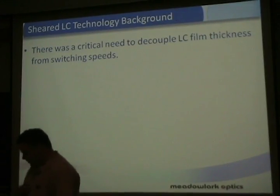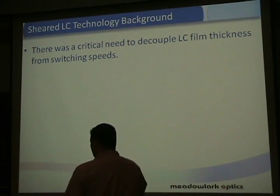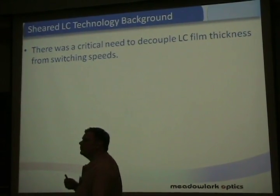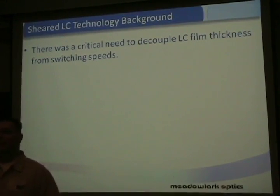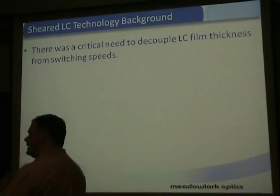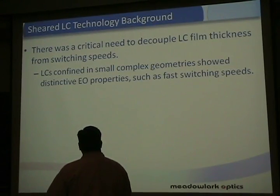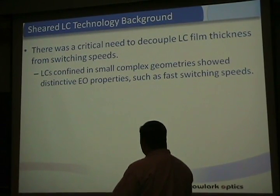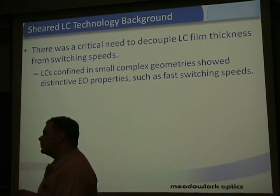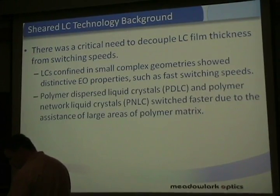So along comes the sheared LC technology that was developed at Kent State. There was a critical need to decouple the LC film thickness from the switching speed. We needed large amounts of phase, which require a thick cell gap, but we needed them to respond faster. It had been confirmed quite a bit in terms of polymer materials that the electro-optical properties of LCs confined in small volumes were quite interesting. One of those was fast switching speeds.